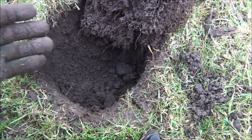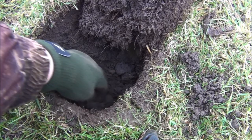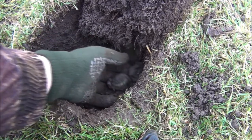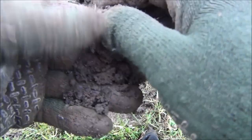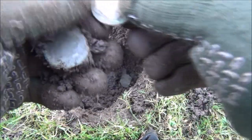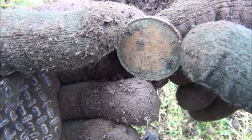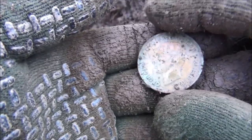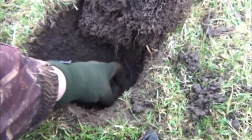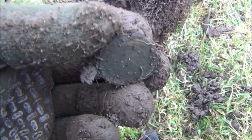This was reading 12.46, and it was giving a very loud signal. We're down approximately 6 inches or so. And we've got a coin. Well, that one's in good nick. That's in good condition. 1945 penny from George the VI. That gave a hell of a signal. Quite a nice imprint as well.